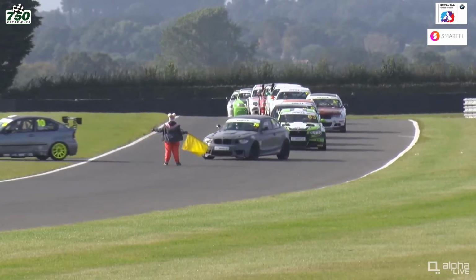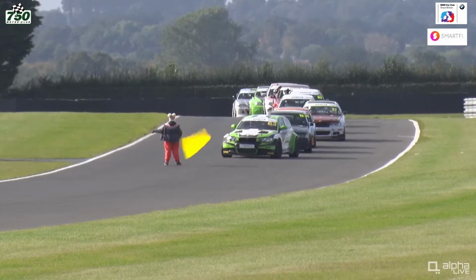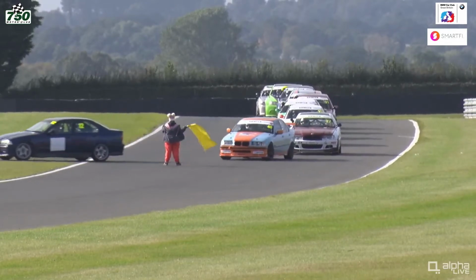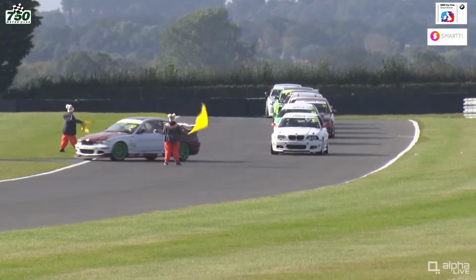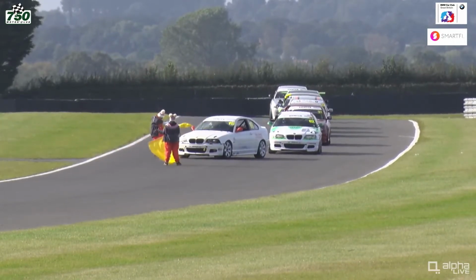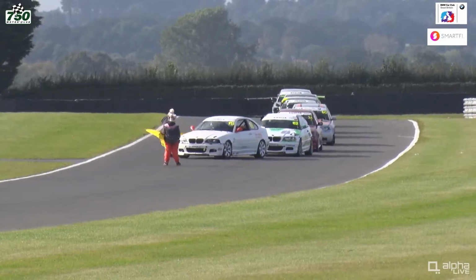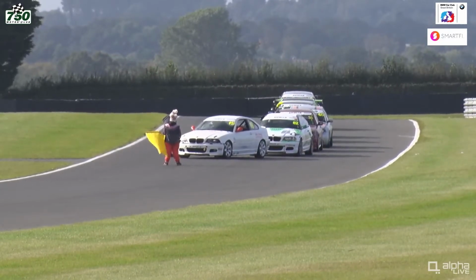You can see the cars there flagged off at the exit of Palmer's, directed into Parc Fermé in most cases. It looks like we might be getting class winners, maybe. Which would be very good if we did get them, because it's always good to hear from drivers from the lower classes as well as the overall leading finishers. So let's head down for the first time today to hear from our man in Parc Fermé with the winners from the BMW Car Club Racing Championship, Matt Suckling.